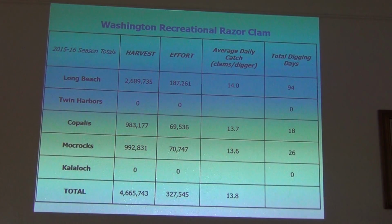I started working for Department of Fisheries back in 1980, transitioned to Department of Fish and Wildlife, had been with razor clams most of that time. There was about a 10-year period where I worked on rockfish. But in my entire career, we've never done something like this, where we opened Long Beach every day. Like the old days when it was open 9 months out of the year, very similar to what's done in Oregon. You pick a day, you look at the tide, you decide when you want to go, and you were allowed to go digging.